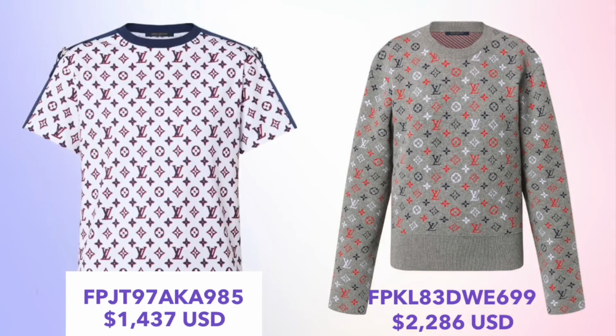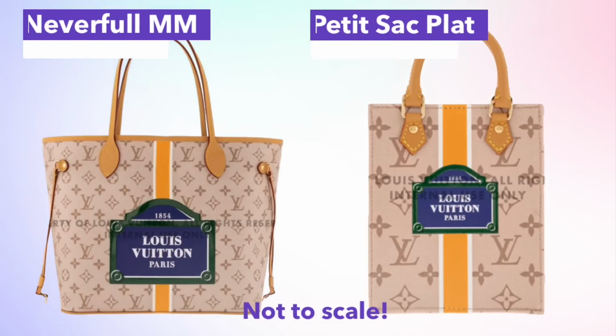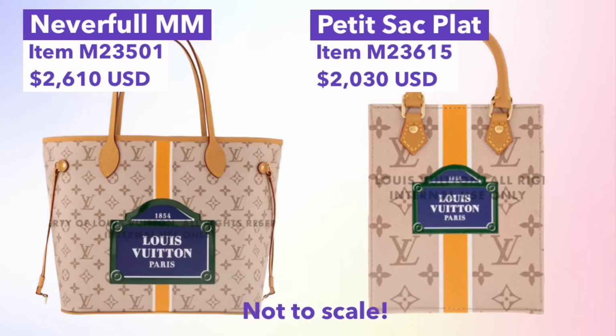There are some more affordable bags available as well. Here are the monogram Plaque de Rue bags in canvas. We have the Neverfull MM and the Petite Sac Plat, priced in the $2,000 range.